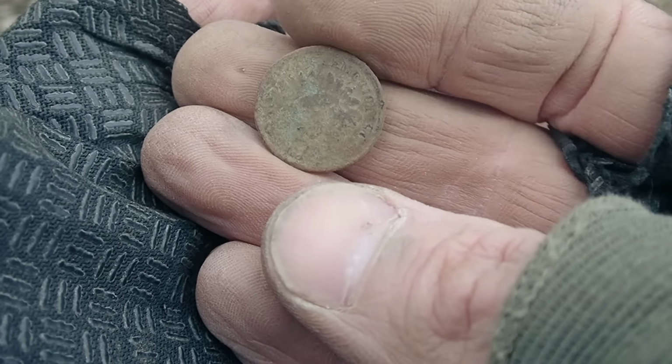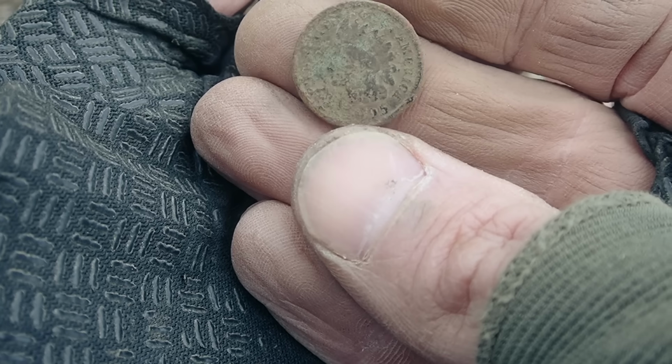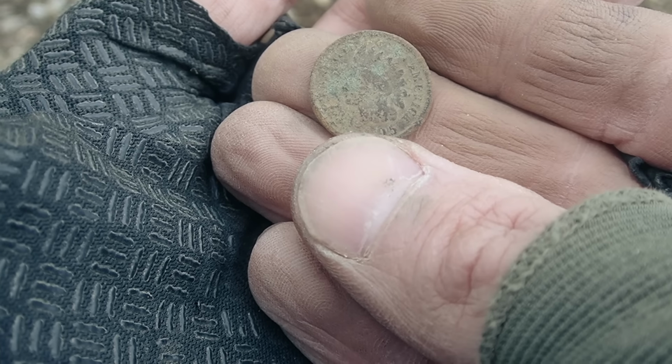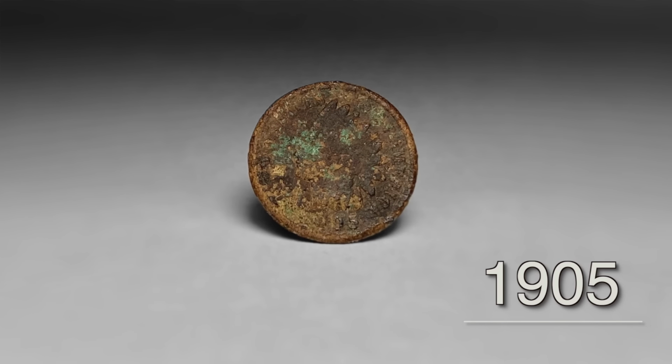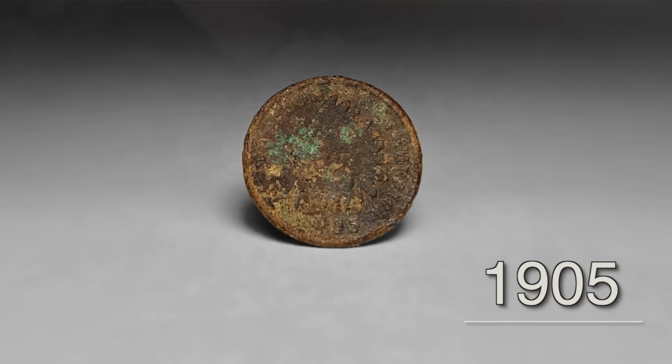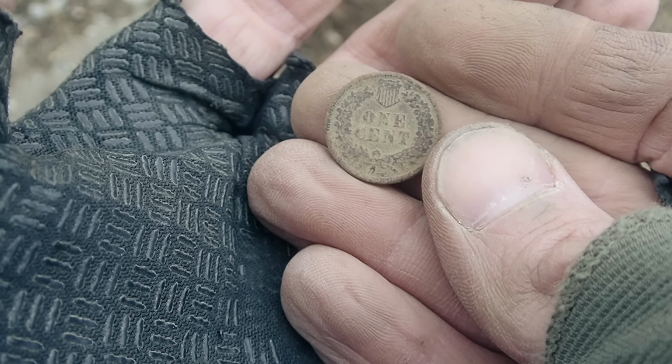This Indian head cent, you saw me just kick the dirt away, is very, very shallow. Unfortunately, the face side is not very nice looking. I think that's an 05 or a 95, 1895, 1905. But this side, look at that, beautiful. And if it is 1905, it wasn't made very long before this whole valley was flooded. And these folks had to move.